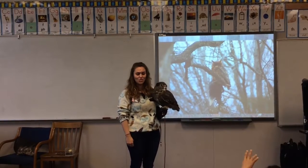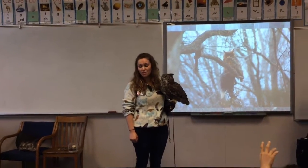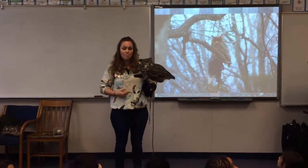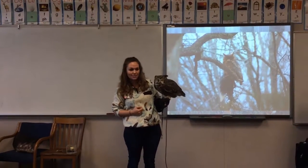Eat it. She'll fight it, and she'll probably win. And so she can take whatever she wants, because she's strong. And the female great horned owls are actually the bigger ones. So the male would look just like her, but a little bit smaller.